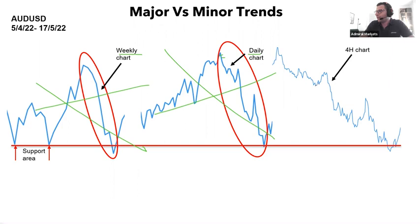But if we understand that this uptrend, it's an uptrend because it consists of higher highs and higher lows, within a major downtrend. The daily shows the major trends. The weekly also shows major trends. So the daily has a major downtrend, but most beginner traders get caught into this uptrend move.